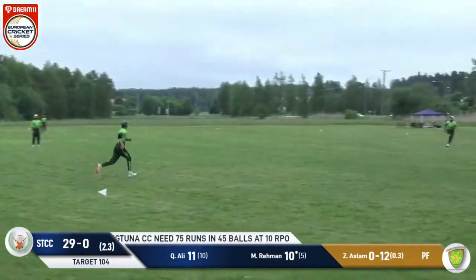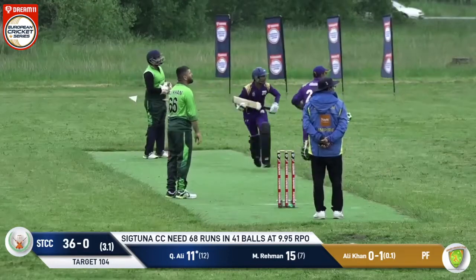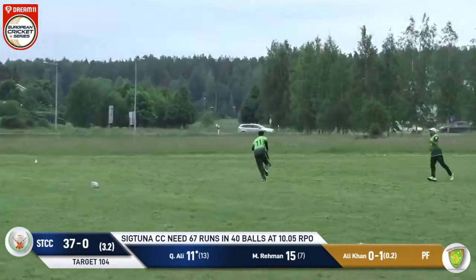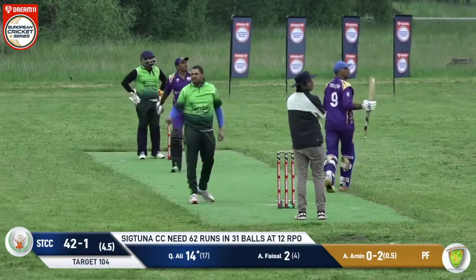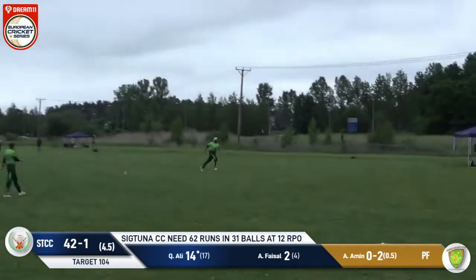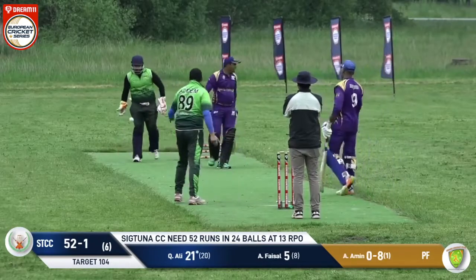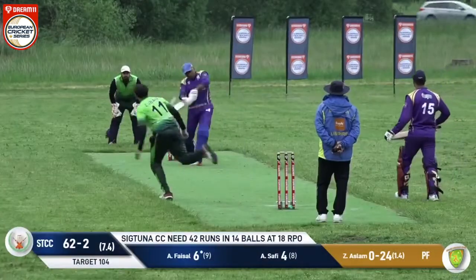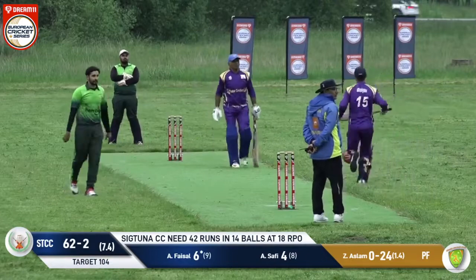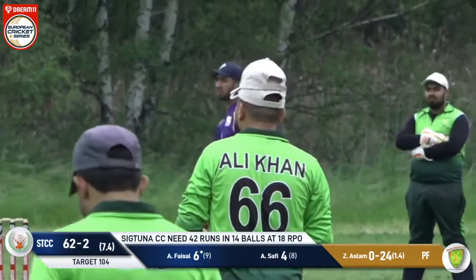This time Rahman tries to hook it, giving it away. This time, Azim could not manage to put the ball away. Azim back on bowling, and this time stumped. Another one tries to hit over mid wicket. An easy catch for Ali Khan.